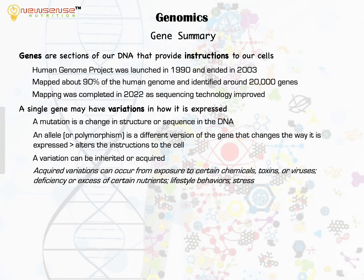Those variations and mutations can be either inherited or acquired, and an acquired variation just means that it occurs to us during our lifetime, and it can happen based on lots of different things. Exposure to chemicals, toxins, viruses. It can be caused by a nutrient excess or deficiency. It can be caused by certain lifestyle behaviors. Even stress can cause a gene to have a variation. Also, a variation can cause either a loss of function, a gain of function, or no change at all. So just because a gene has a variation and it's not expressing itself the way it expresses itself maybe 90% of the time doesn't mean that it's going to cause bad things to happen.